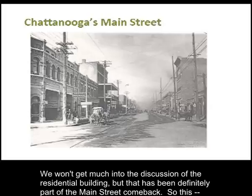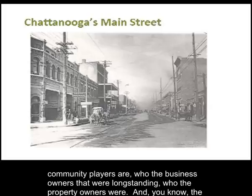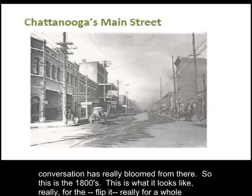We won't get much into the discussion of the residential building, but that has definitely been a part of the Main Street comeback. So the conversations around the Southside neighborhood started around 2002 with charrettes, and kind of knowing who the community players are, who the business owners that were longstanding, who the property owners were. And the conversation has really bloomed from there.